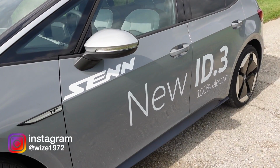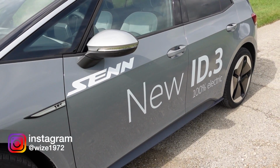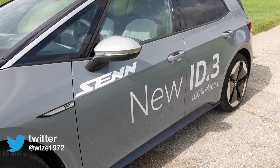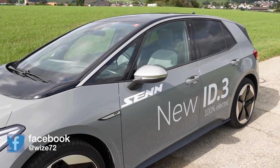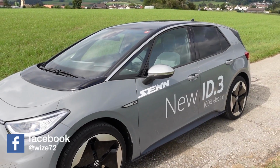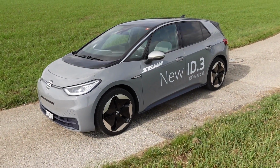First of all, I want to thank the local Volkswagen dealership Sen Automobile here in Neuchâtel for allowing me to spend a couple of hours with the brand new ID.3. So let's start with the exterior.